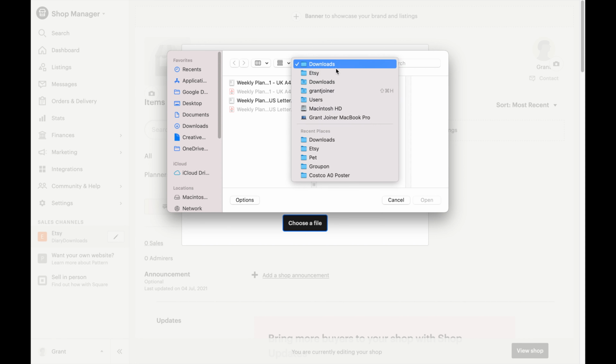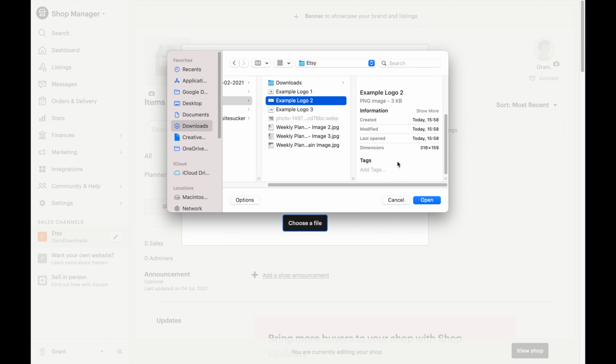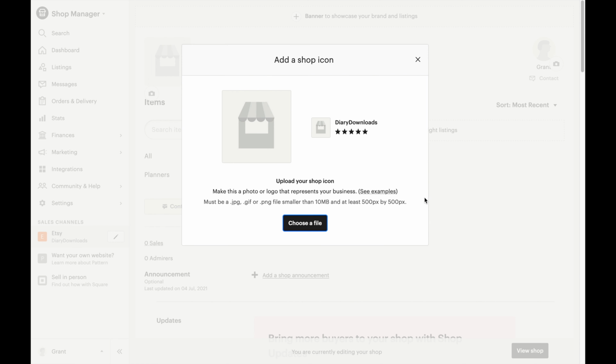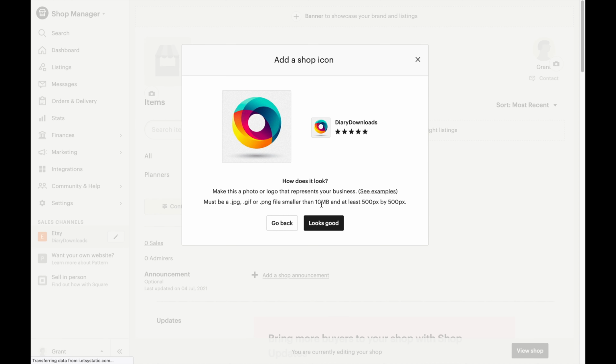It's got to be 500 by 500. I've already got an example logo sitting here somewhere. It's got to be 500 by 500 pixels, so that's not too small. And you can use Canva and things like this, or use a Fiverr person for this. Once you've uploaded it, you can crop it to get the necessary information in if the image is too big, and then click save, and it will instantly appear.